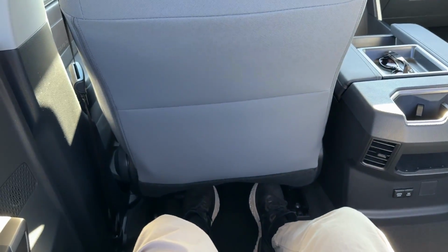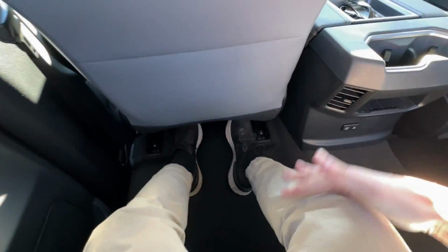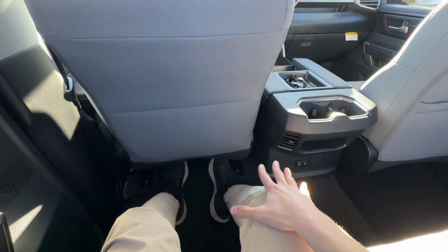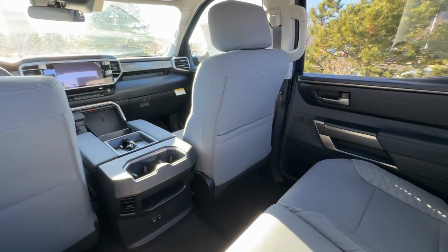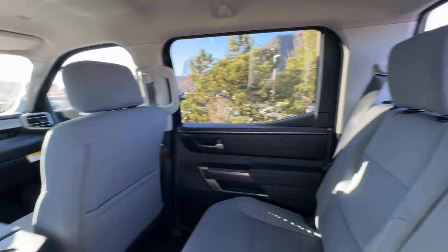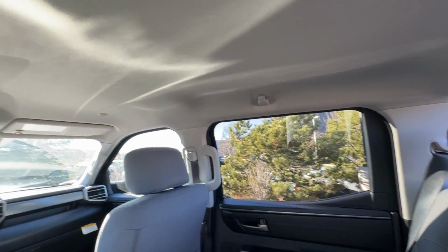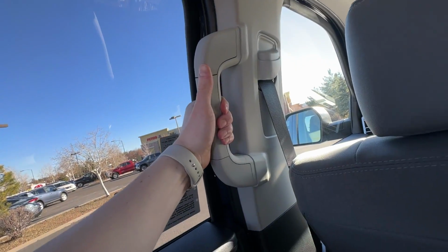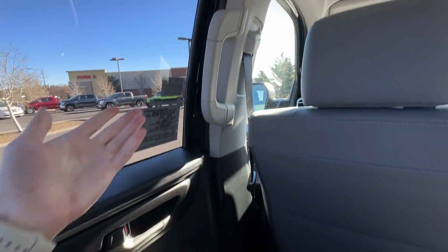But looking at the back seat, we actually have a ton of legroom. This seat is in approximately my default driving position of about 5'8.5". I have lots of legroom and loads of headroom. Someone over 6.5 feet tall would be easily comfortable in the back of this Tundra. The one thing I do wish that they didn't get rid of is the little grab handles on the top. However, we do still have nice grab handles right here, which I really appreciate.